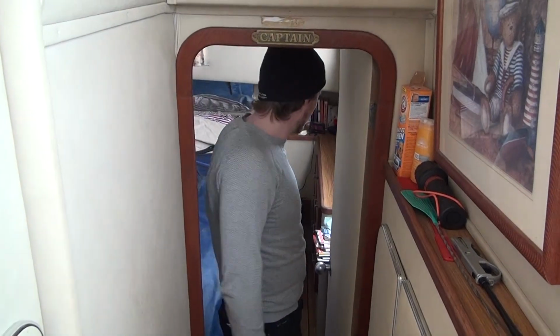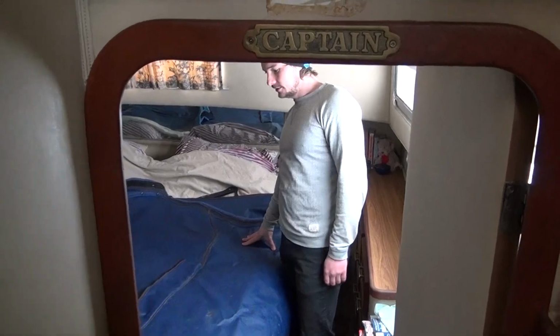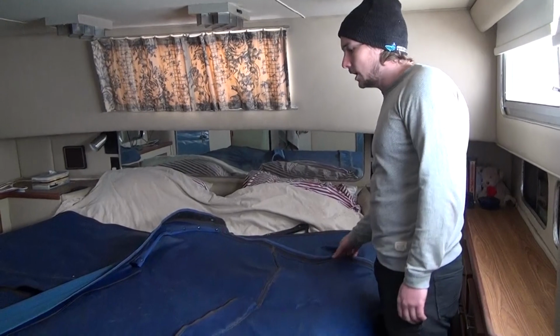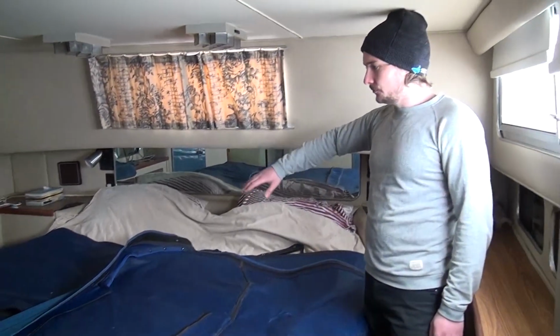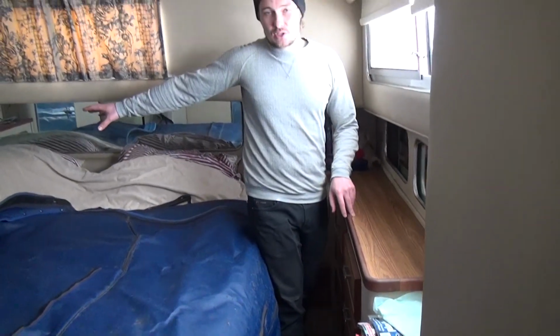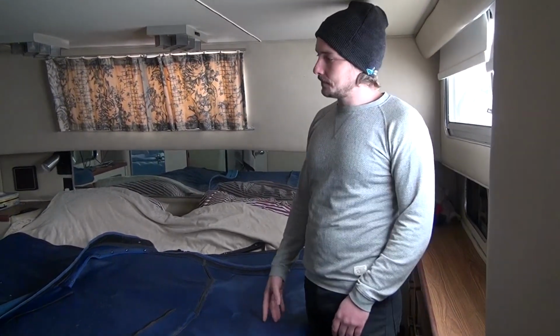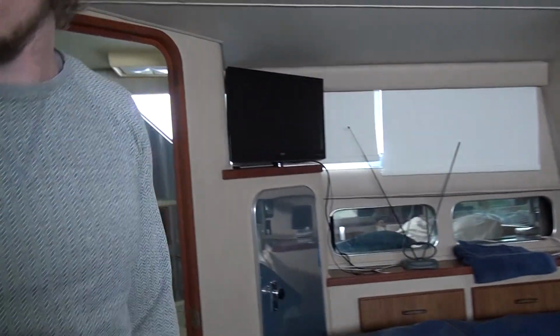Through the captain's stateroom door, you've got this proper full-size king bed. It's a full-size walk-around king, on top of which there's this blue Sunbrella Bimini cover, just because it's not being used right now. Around this bed there are 14 storage cubbies and drawers, and you've got a flat screen TV, totally viewable from bed. You can just sit in bed, watch March Madness.